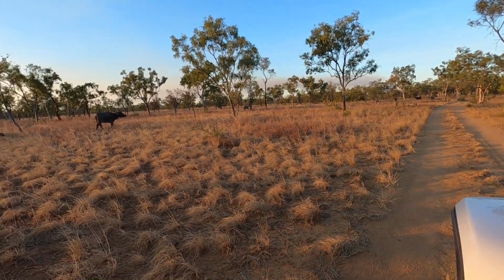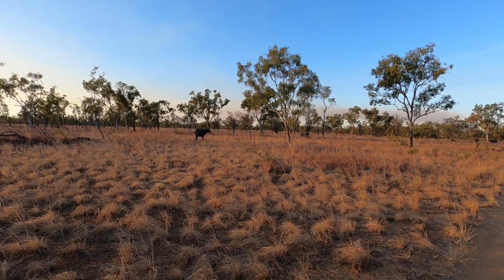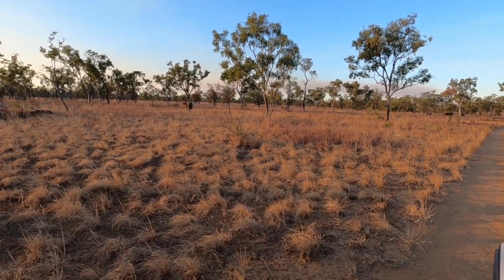Check it out, guys, just ran across the road in front of us, water buffalo. So these are the first ones we've seen in Australia. There's looks like a couple of females, a baby. Oh, there's more. Maybe drive up, Katie. On the right, there's tons of them.